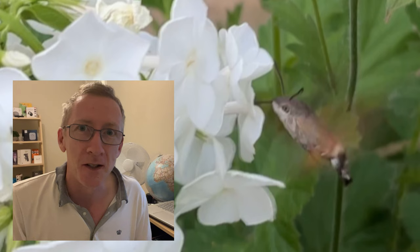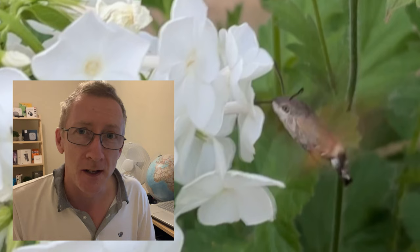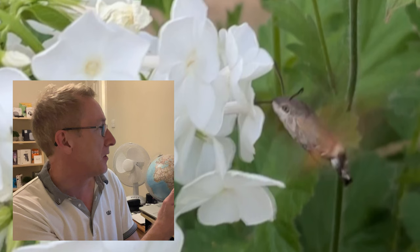And I've managed to get some amazing footage of it. So without further ado, I'll let you watch that and the star of the show, which is the hummingbird hawk moth.